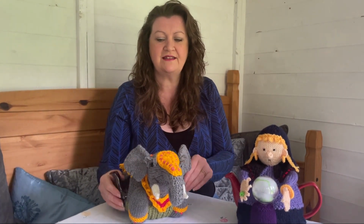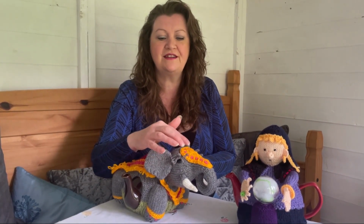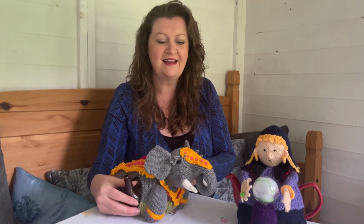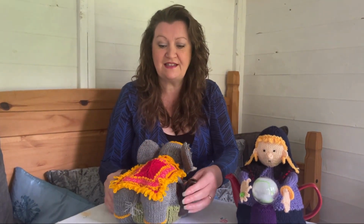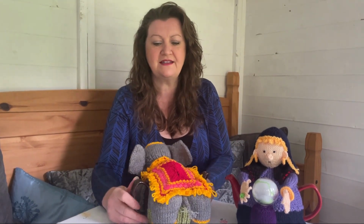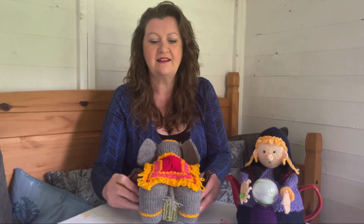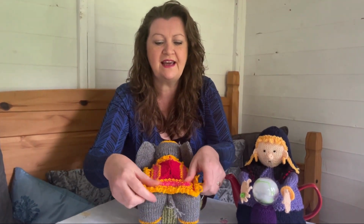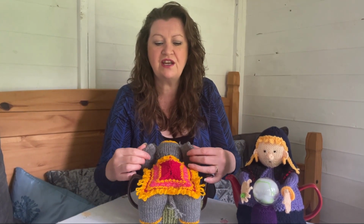So there she is with the big ears. And I love her eyelashes. She fits a medium-sized teapot. It's just a Price and Kensington one. And then she's got a blanket on her back. Look, it's all frilly and edged. And I love the bright colours. It makes it so cheerful, doesn't it?